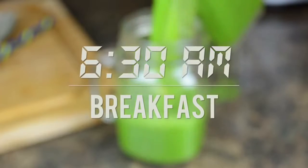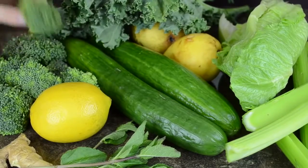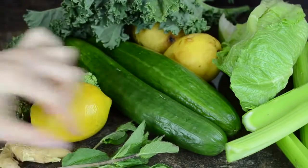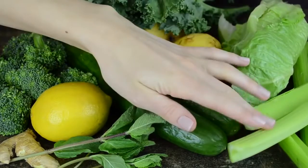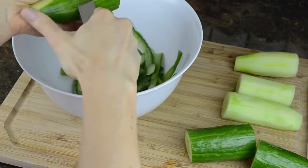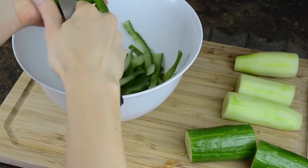After I have my lemon water, I start making my breakfast. Today I'm making my favorite juice that I make most of the time. It has broccoli, lemon, ginger, mint, kale, cucumbers, pears, lettuce, and celery. So now I'm just cutting the vegetables to make them fit into the juicer. Usually if I buy cucumbers that are not organic, I like to peel them. That's what I'm doing there.